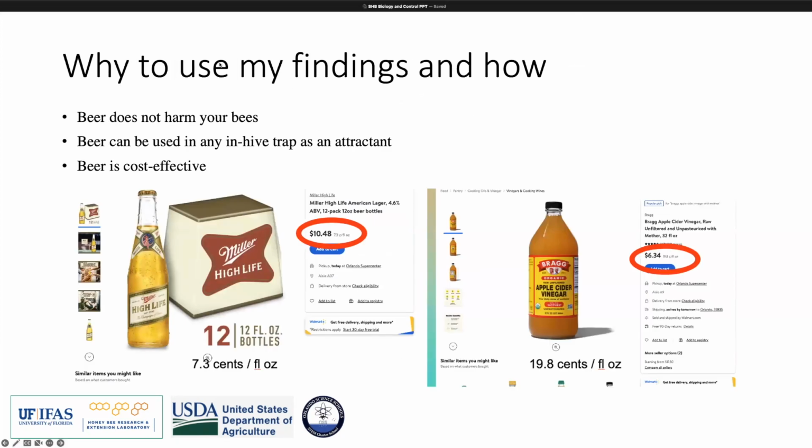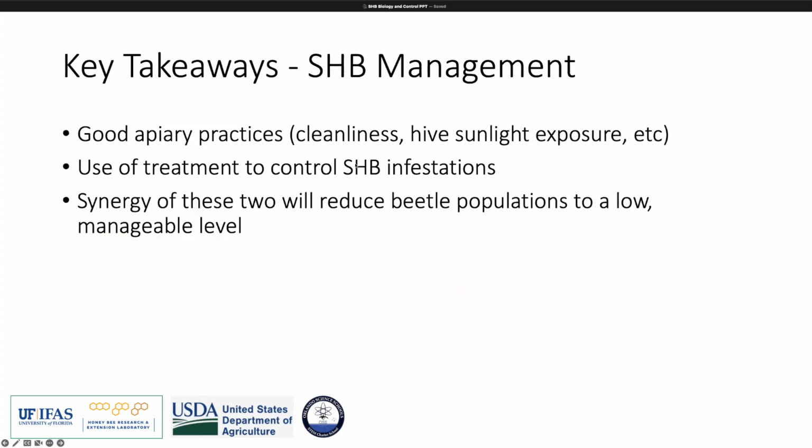Now, I'd like to speak about how you can actually use these findings and why you should use them. So first off, again, beer does not harm your bees. You will not end up with any drunk bees inside your hives off of beer. Beer can be used as an in-hive attractant for any different type of in-hive trap. So anything that requires an attractant-based trapping solution, beer can be used there. Beer is also extremely cost effective, as I mentioned earlier, 7.3 cents versus 20 cents for apple cider vinegar, which is commonly used. So it's a third of the cost essentially.